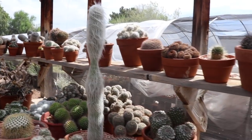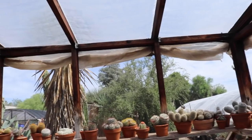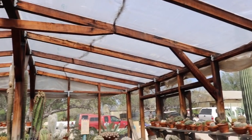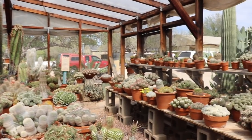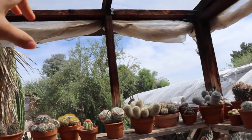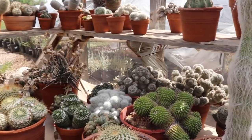I mean, wouldn't it be cool to have a greenhouse like this? I love these open air ones, you know, where it's just netting all the way around. That would be so cool. In the future, I would love to have an open air greenhouse like this. I guess they have the sides that you can drop down when it gets cold during wintertime.